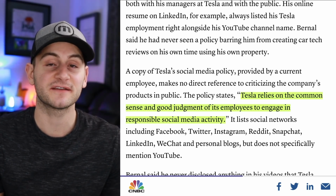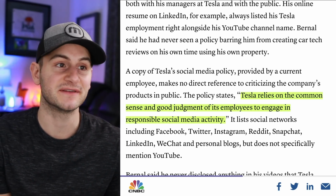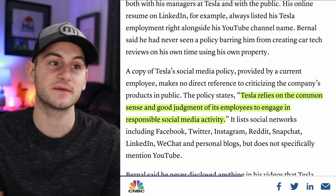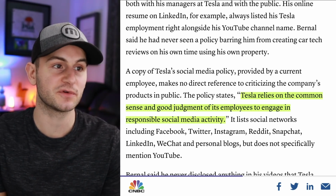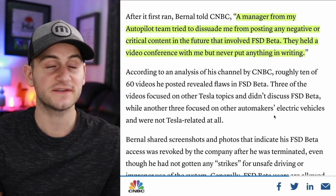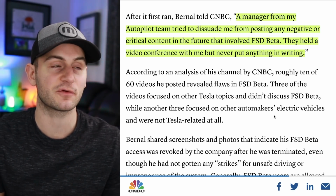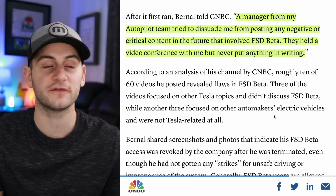Apparently, a copy of Tesla's social media policy was given to CNBC, and in it says Tesla relies on the common sense and good judgment of its employees to engage in responsible social media activity. And John said, a manager from my autopilot team tried to dissuade me from posting any negative or critical content in the future that involved FSD beta.